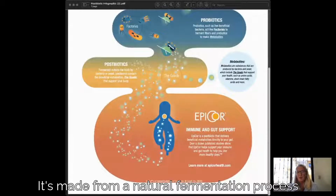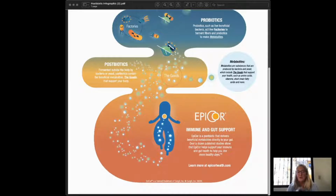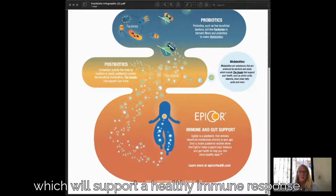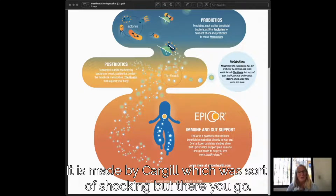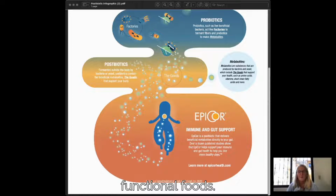It's made from a natural fermentation process of Saccharomyces cerevisiae, which is what's found in nutritional yeast. The Epicor postbiotic supplement supports a healthy gut microbiome, which will support a healthy immune response. Interestingly, it is made by Cargill, which was sort of shocking, but there you go. The food giant is actually starting to figure out how to use functional foods.